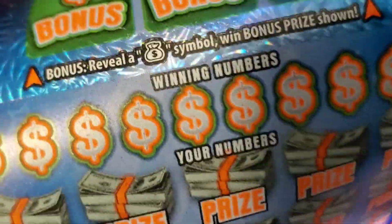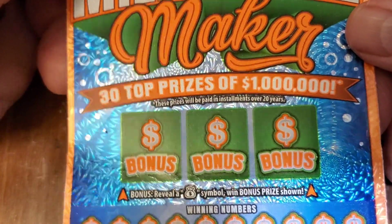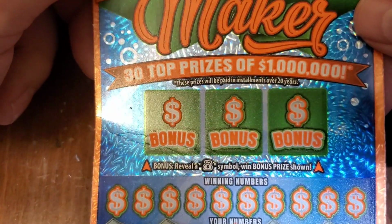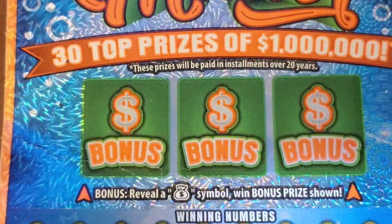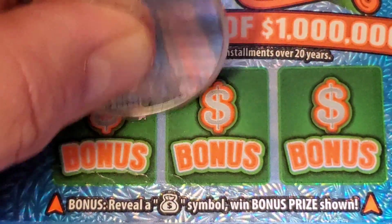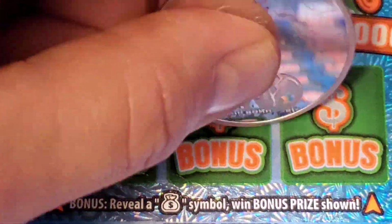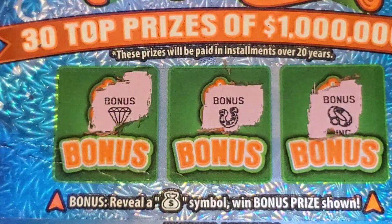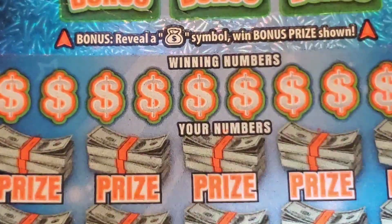And as you saw earlier in the opening scene of this video, I hit the 10x at another store on this one. These actually came from a Circle K across the street from the Food Lion. So let's take a look at this. Under the bonus, we find... Come on, money bag. Come on, money bag. Nope, we got a diamond. A horseshoe. And a ring. Okay, let's zoom out and see what our numbers are.